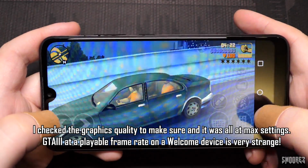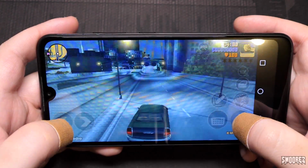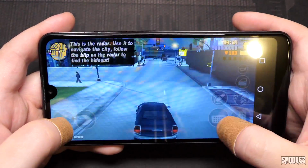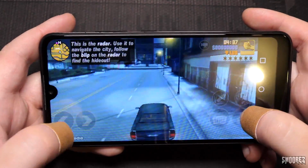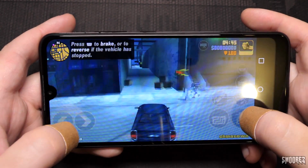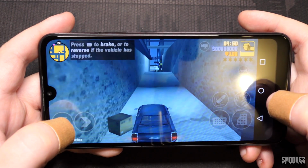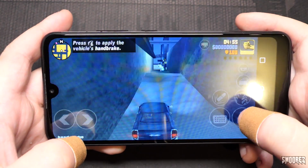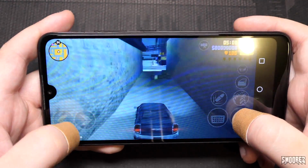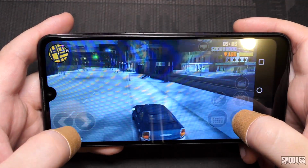What? The bottom buttons aren't disappearing. That's running like... I mean, okay, now it's a little bit laggy, but that was actually really super smooth just before. What is going on? This is more than playable. There is nothing wrong with this. Got a couple of frame dips. Oh, the cardboard box stopped me in my tracks. We've got a couple of frame dips here and there, but otherwise, this is very surprising.